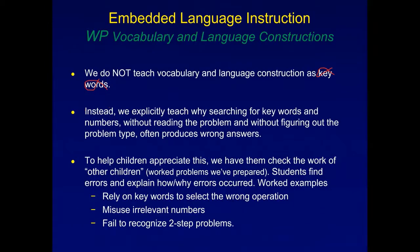So before I move off of the embedded language instruction, I think it's important to emphasize that in this intervention, the embedded language instruction, we are not teaching vocabulary and language construction as keywords. A lot of teachers teach word problems by teaching children that words like "more" mean add, and a variety of keywords, and children will often look for those words, pull out numbers, and either add or subtract or multiply or divide, depending on the operation that is associated with that keyword.